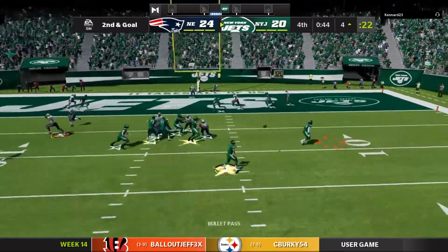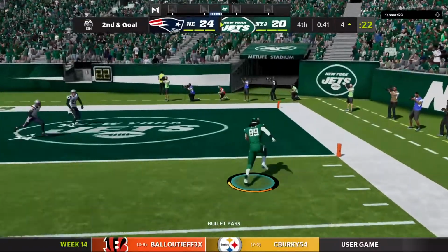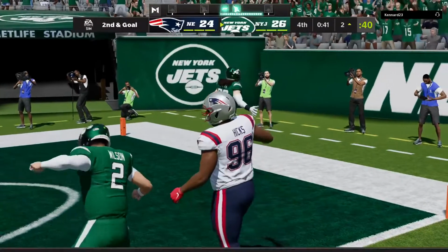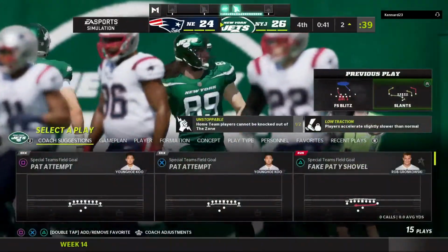Throwing now is Wilson. Outright completes it to Jarwin. He takes it across for the touchdown, and they've taken the lead late in the final minute of the fourth. Wow.